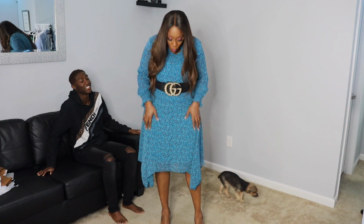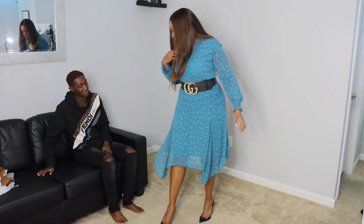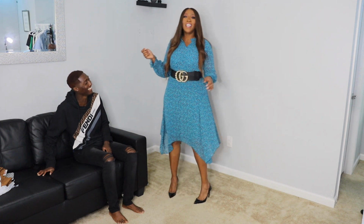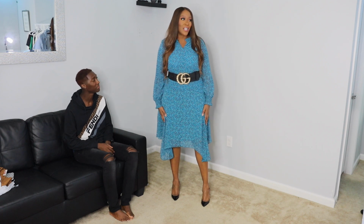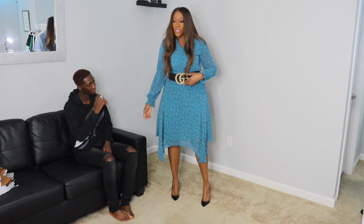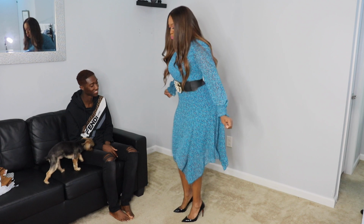This is the dress from Walmart. And all I did was add this Gucci belt. And of course, I have on a pair of Louboutin heels that are killing my feet. You know, I try to turn this homely looking dress into something, you know. I'd probably wear this to church. Yeah, it's not bad. You know, I can shout. Oof.